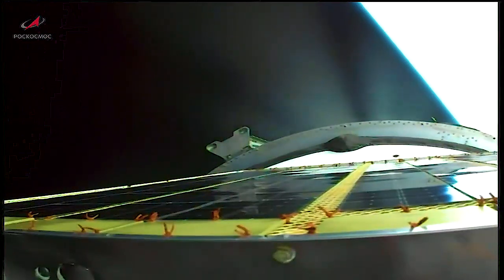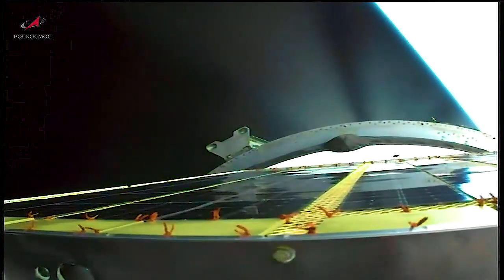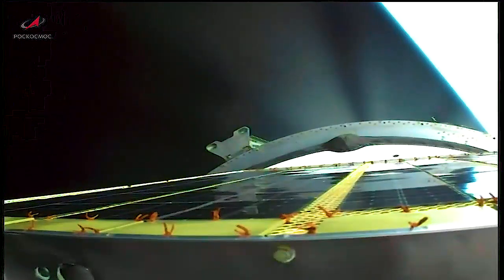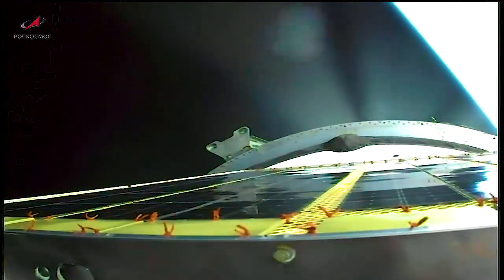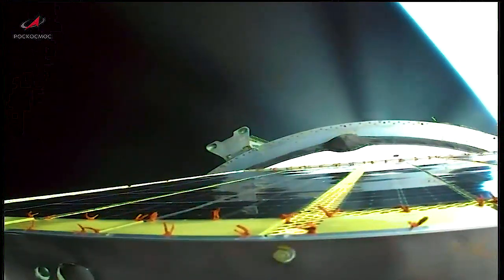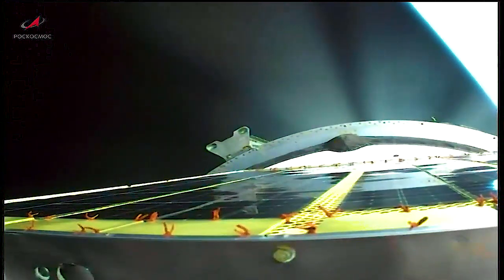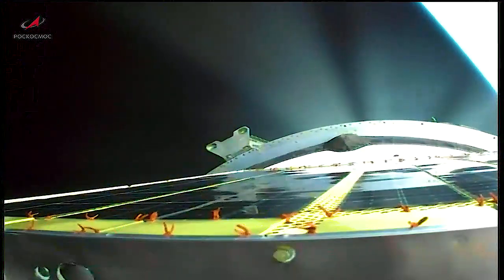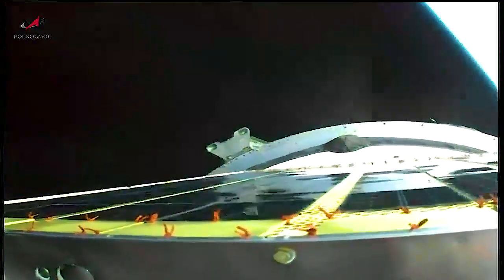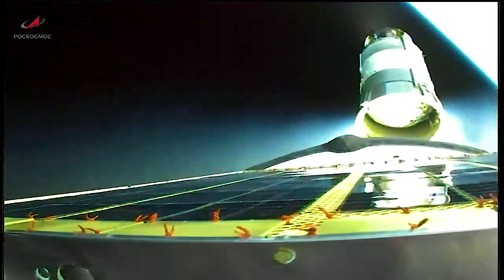Now at the 8-minute mark into flight since the Progress lifted off, Progress now traveling almost 15,000 miles per hour and 125 miles in altitude. All structure parameters still reported to be nominal. Again, all structure parameters still being reported to be nominal, and we will stand by for third stage shutdown and spacecraft separation. Third stage shutdown confirmed, and the spacecraft separation confirmed.